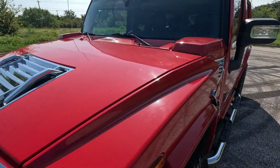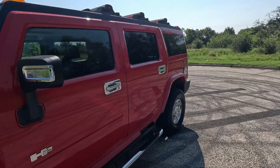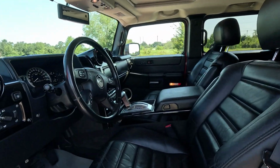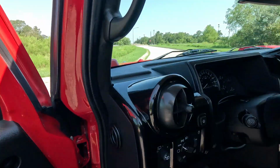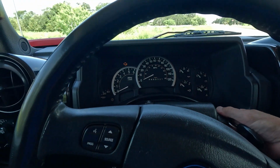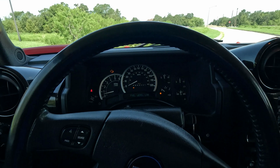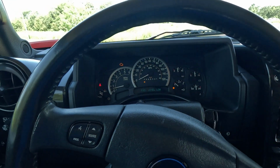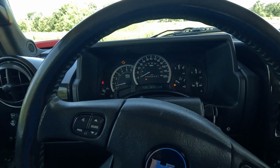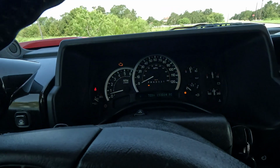Hood's in great shape. Again, the only hail damage is on this door and that rear quarter panel. Otherwise, no hail damage. All right, I'm going to hop in. I do have 2 sets of keys and I'm going to start it. Fires right up and the AC blows super cold. I'll turn it down a little bit. Whew. AC blows cold. Hopefully you can hear me, but it is hot outside.